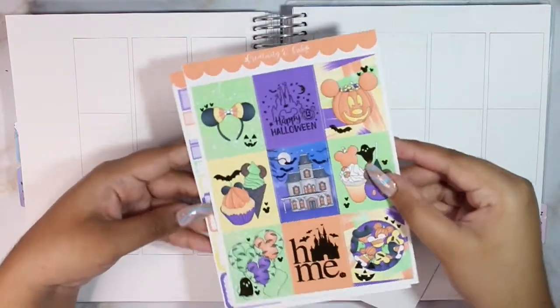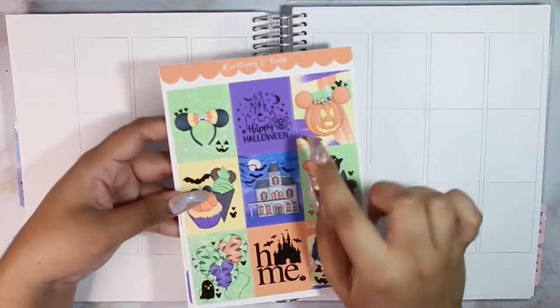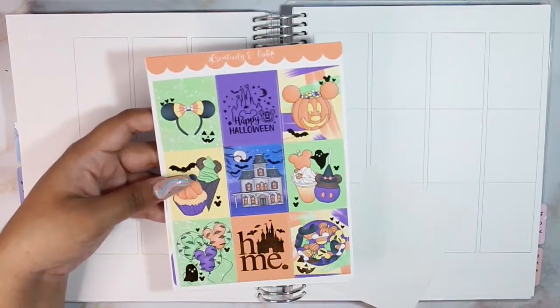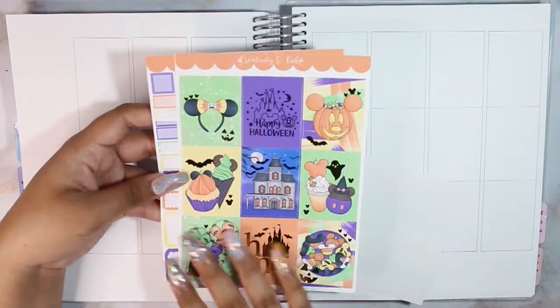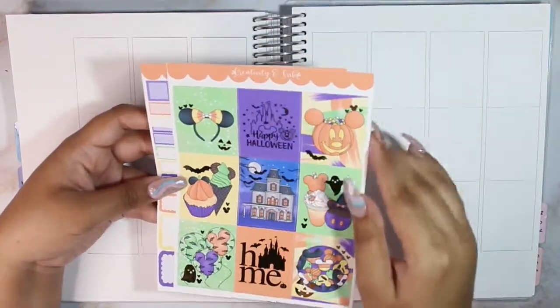So then these are the full boxes, and I did pick this up last year, and I feel like you can tell that because it is starting to shrink a little bit, and you can see that in between the full boxes and stuff. But I knew I was gonna save it for this planner because this is all things magical, and this is the most magical a kit can be for spoopy season.